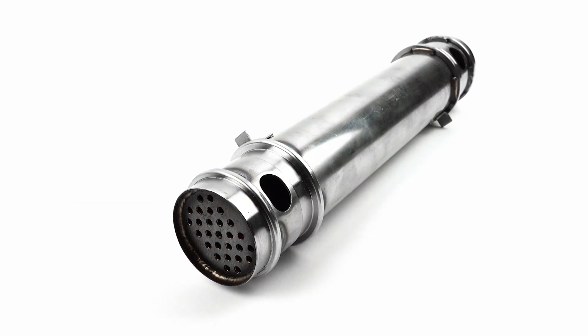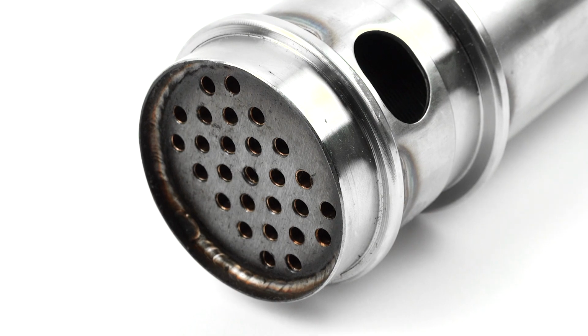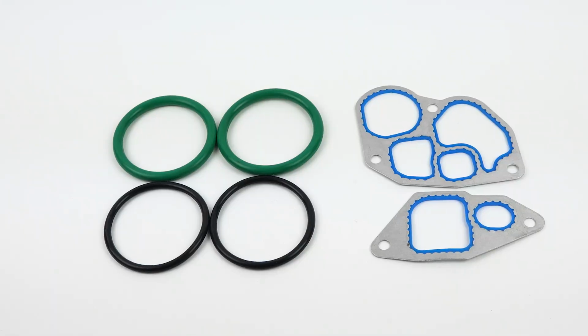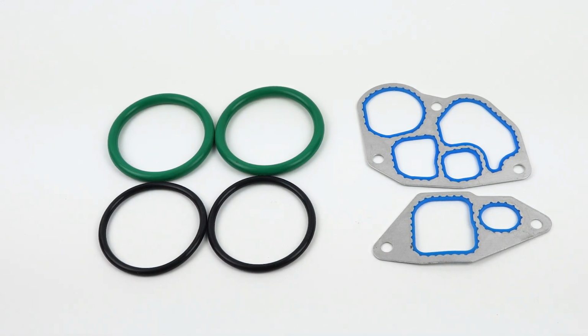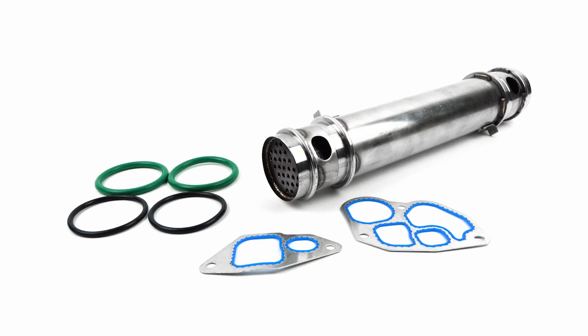The XD267 is made to match the OEM specifications for a factory-like fit, finish, and performance. Like all XDP products, the XDP Oil Cooler is backed by XDP's 1-year unlimited mileage warranty.